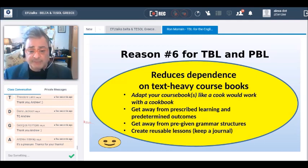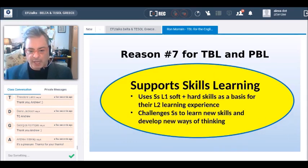And for teachers, it helps to create reusable lessons. I always suggest to teachers, please keep a journal while you're doing TBL and PBL, because you might have to go back and reference that. We can never recreate the dynamics of a learning cycle. That's going to always be different. But I think it's very important that when we're doing TBL and PBL, that we do keep notes, because they do come in handy later on.